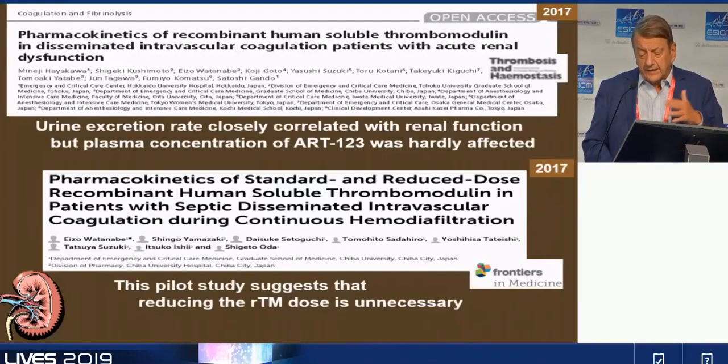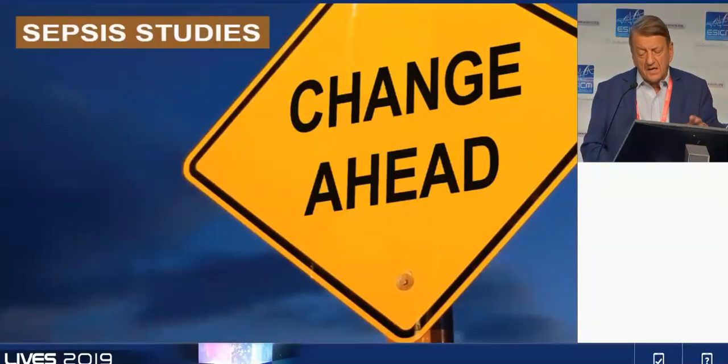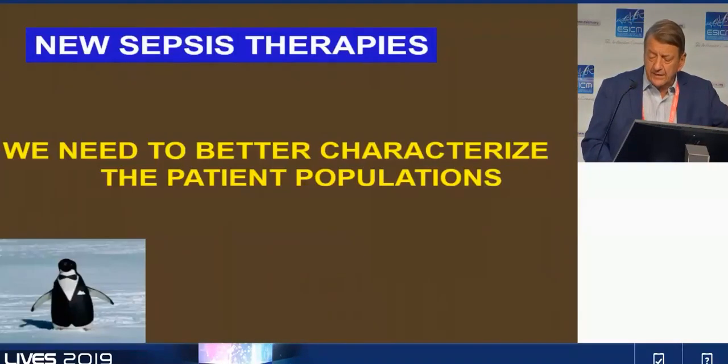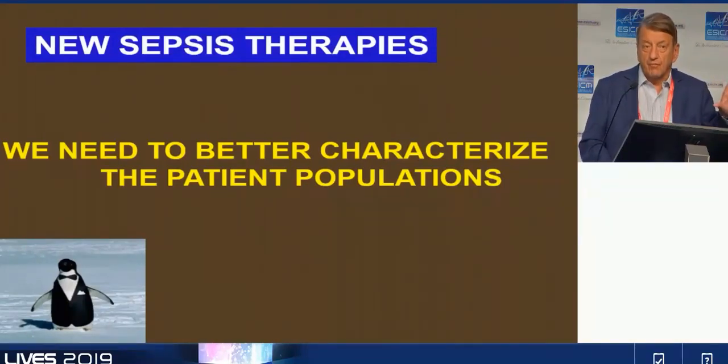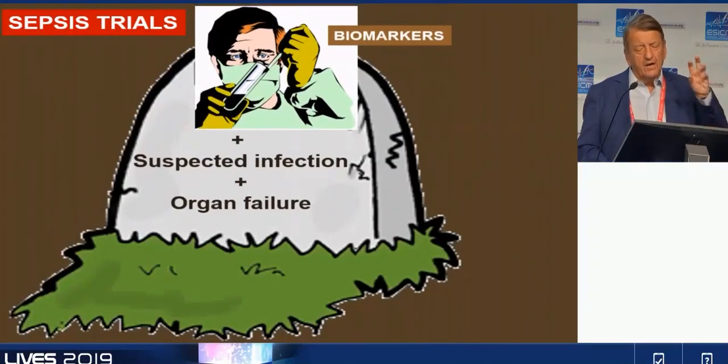Interestingly, the pharmacokinetics do not create much problem. So in patients who are in renal failure, even with renal replacement therapy, it's not really a big issue. So going back to what I said yesterday, we need to have better defined patient populations for our trials. And of course, for a new drug, even if it's a natural substance, we need a prospective, randomized, controlled trial. No doubt about this.